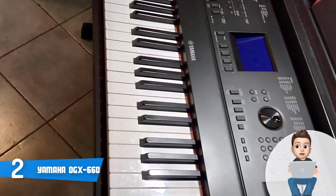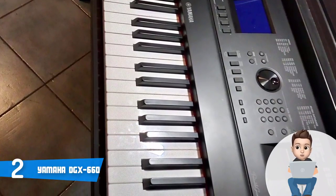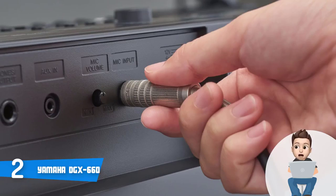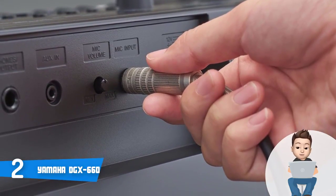For your information, the LCD screen is bright enough to offer you a clear sight of your current settings, along with the scores and the lyrics of your songs, and if you ask me, this is surely a great addition because it makes the piano look more user-friendly.